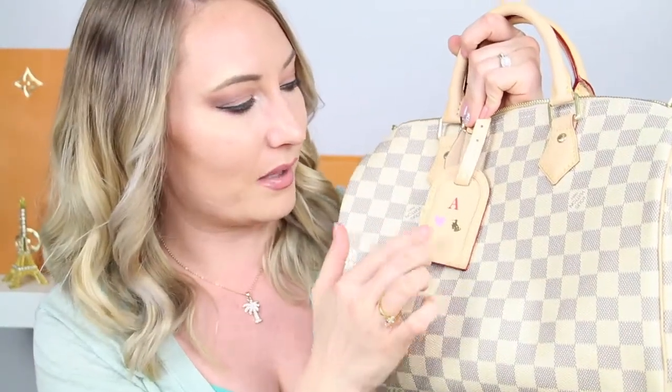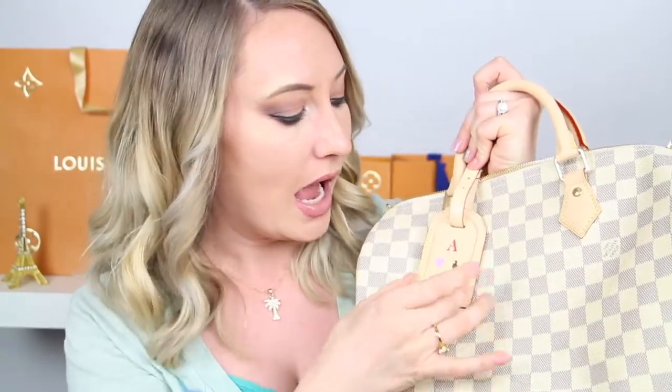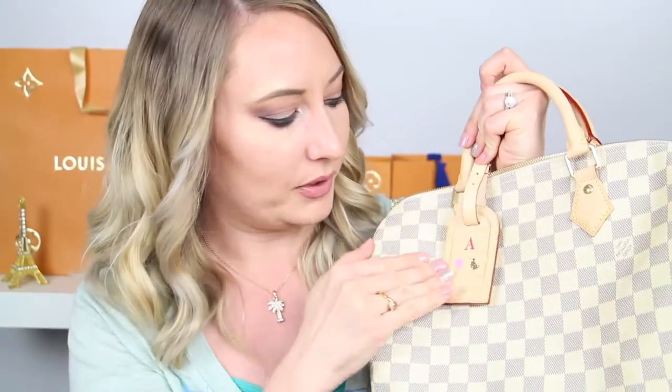I love the light pink because even though this does not have the light pink interior, usually with the Neverfull it comes with the pink interior, or you can select this, but I like the pink interior, so it kind of just reminded me of that. I love the pink against the azure, so I thought that was perfect. I have a couple different shades of pink here. I have the gold because all of the hardware and everything is gold, so I think it really just ties all of the colors in together. I'll be wearing a lot of light colors during the summer when I'm wearing this bag.